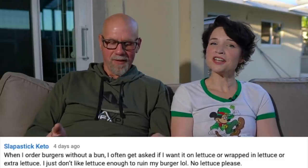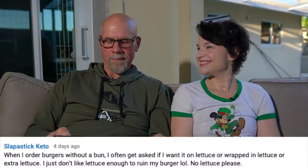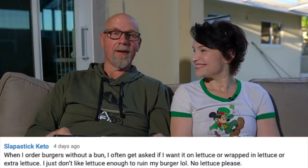Slapstick wrote, hey, Christopher. When I order burgers without a bun, I often get asked if I want it on lettuce or wrapped in lettuce or extra lettuce. I just don't like lettuce enough to ruin my burger. No lettuce, please. Could they wrap the burger in another burger? Burger in another burger. You know, oh, wait. I got one for you. Bacon wrap burger. Like, ooh. No bun. Let's get some bacon. We got some burgers. We got to try this.